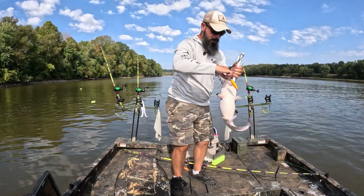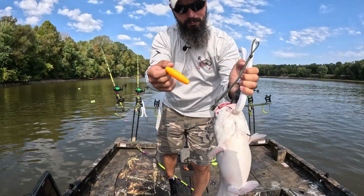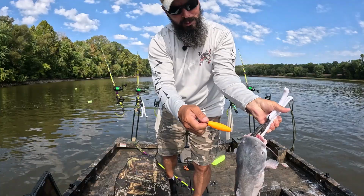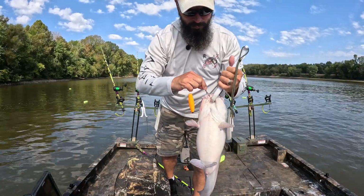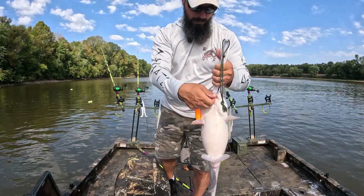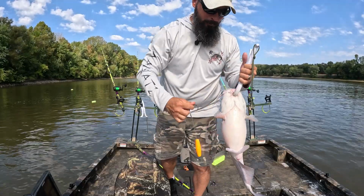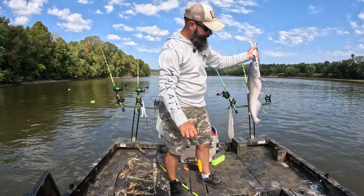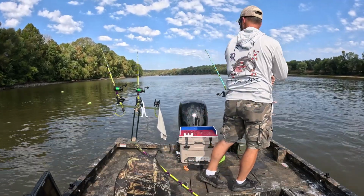Okay, so you can see how it got him right to the bottom lip, just past the tooth patch there. I mean, it penetrated good too. All right. I can deal with that. Thank you, buddy. Thank you for being part of the research.